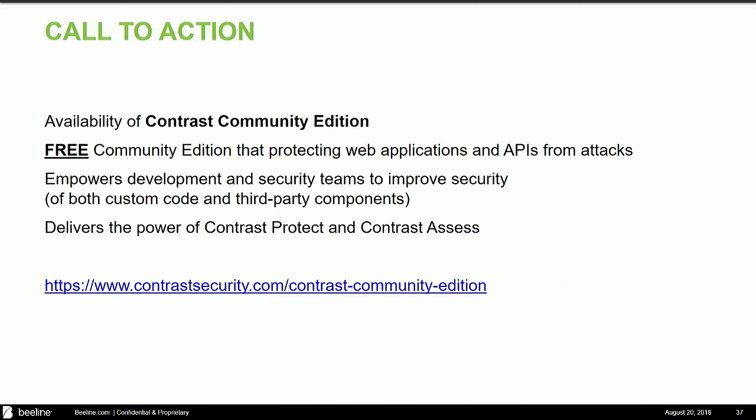And by using this Community Edition, you'll be able to see how you can remediate vulnerabilities early on in the software development lifecycle and monitor and defend against attacks in production environments.